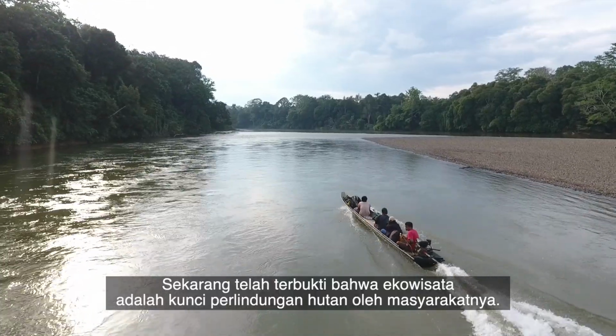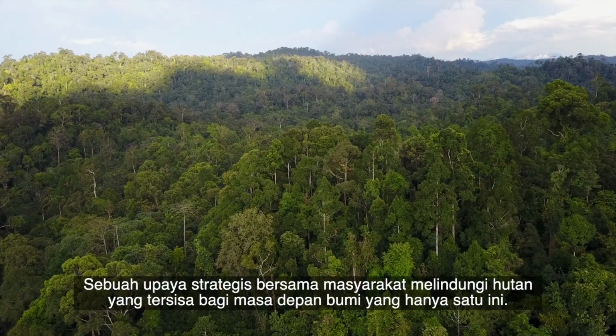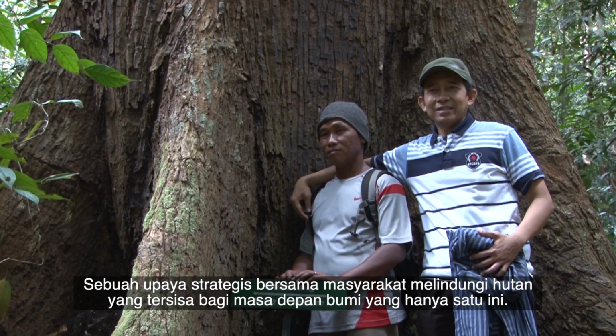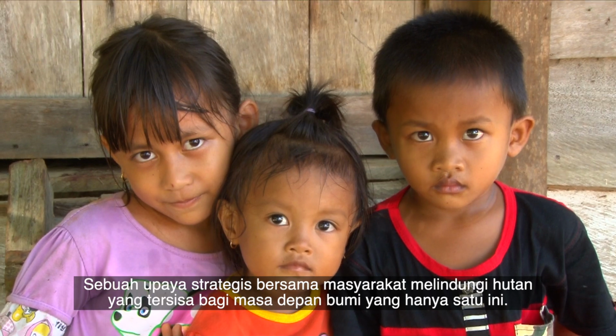It's now been proven that ecotourism is the key to helping communities protect their forest. This is a strategic effort to involve local communities in order to save the remaining forest for the future of our one Earth.